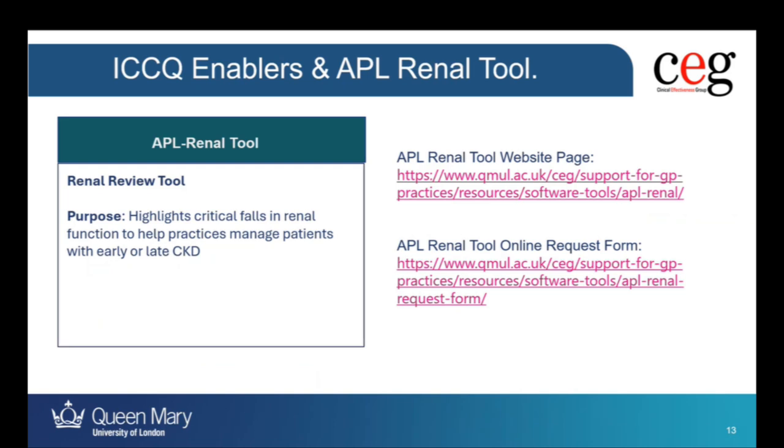Okay, so you also have an enabler focusing on the renal elements in alignment with the London Kidney Network by using the Apple Renal Tool. So the CEG Apple Renal Tool highlights critical falls in renal function and helps practices to manage their patients with early or late chronic kidney disease. So the tool picks up patients who are adults who have ever had an eGFR reading of less than 60 or an ACR reading showing proteinuria of 3 or more.